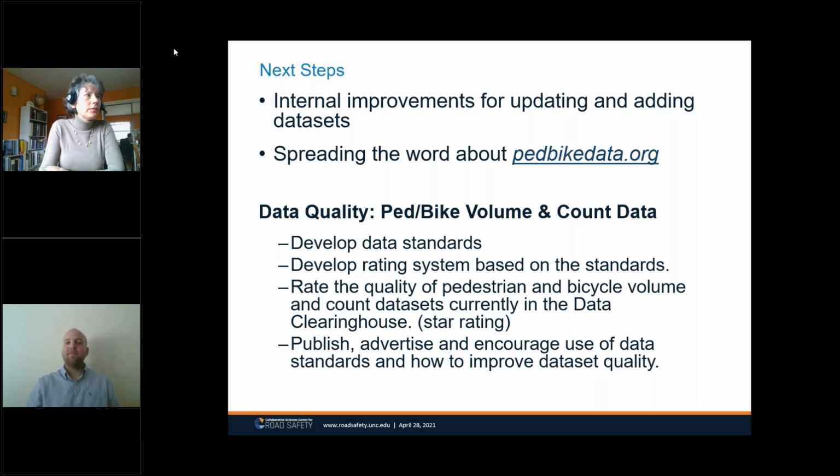Great, okay. So our next steps here are to finish up the internal improvements that'll help us to update our URLs and add new data sets. Some of you may have data sets that are not showing up that we need to make sure to add. I will note that there are some data sets that are hidden in the current version because we hadn't had time to clean them properly. So some of the 3,000 are not included yet.